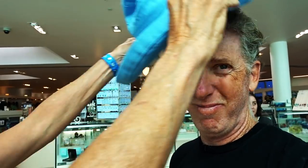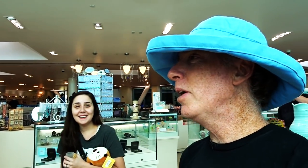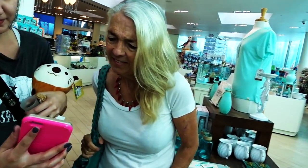Store and Kathie has found something appropriate for me. You gotta take your hat off. There you go. Gee, I'm really surprised at the color, Kathie. Oh, it's a good color. It matches your eyes. Of course, Kathie would be in the turquoise section.